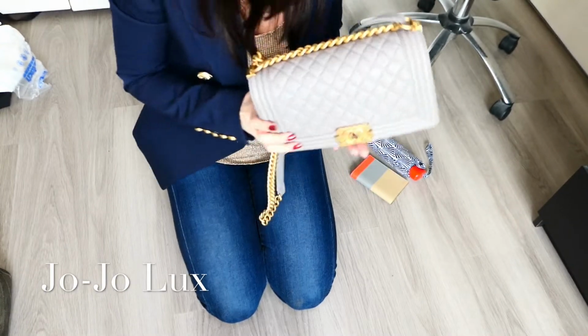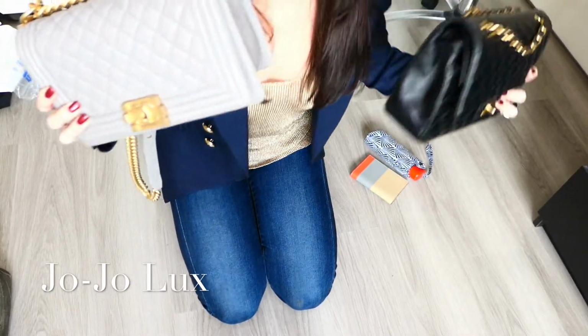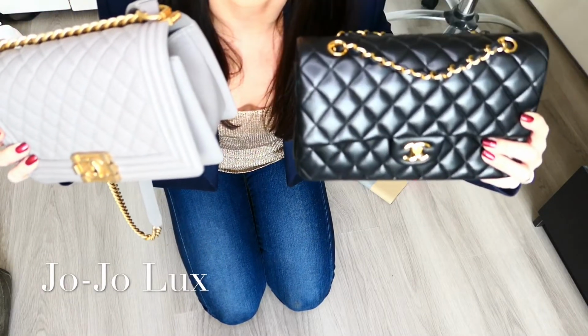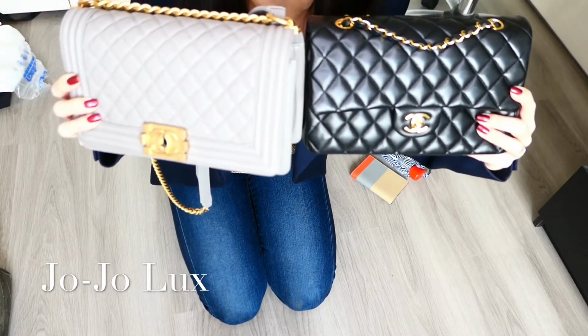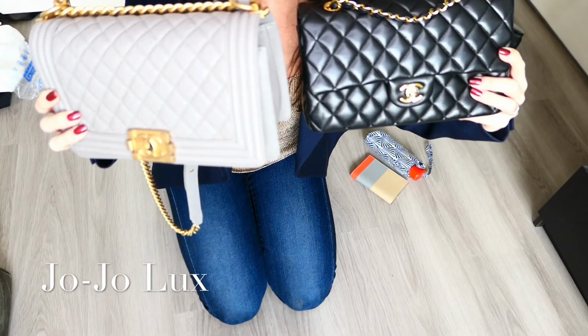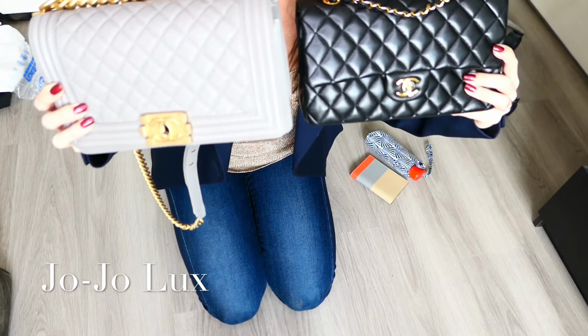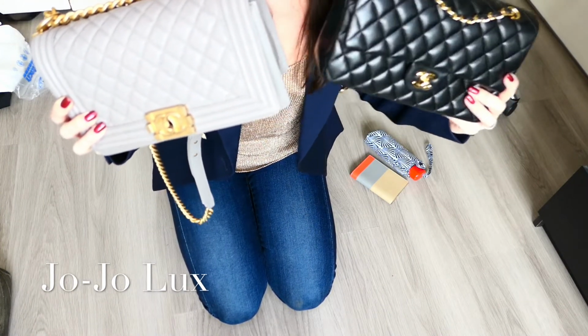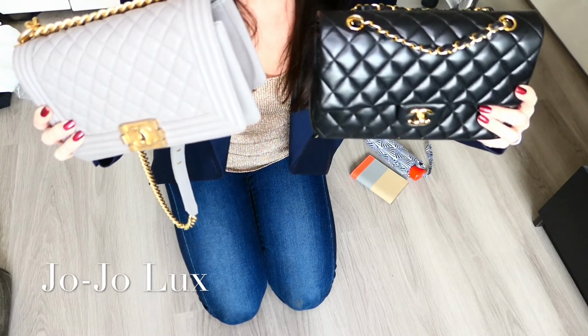I would say overall, you can fit a lot more in and a lot more easily in the boy bag than the medium large. Also, if it's going to be wet or rainy, this is a much better choice because, one, it's caviar, so it's not going to matter so much if it gets wet as opposed to the lamb, but two, you can fit your umbrella in. You can fit an umbrella in this, but then you're not going to have much else.